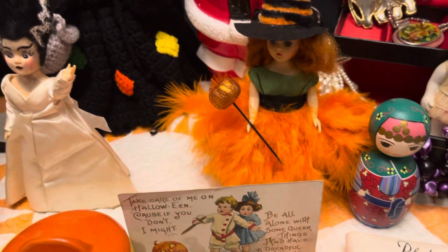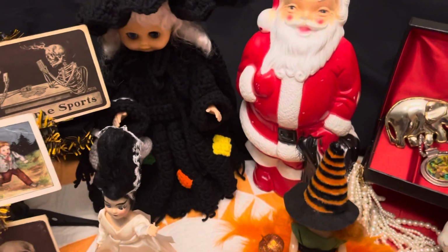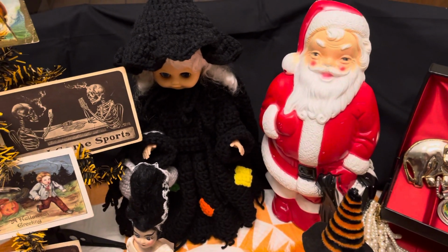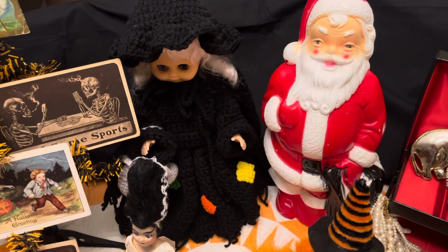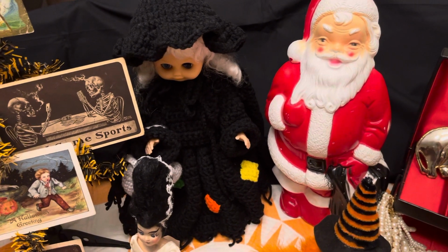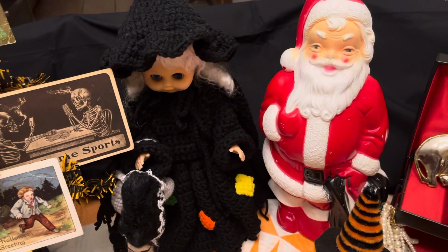She's really cute. And then up here, like I said, Mom didn't have Halloween, but she had some Christmas. So we have an Empire Blow Mold. I think it's from 1968, Santa Claus, and it does work.